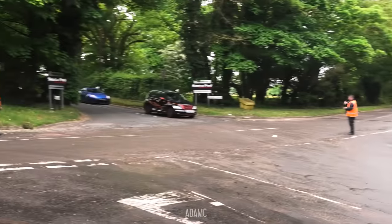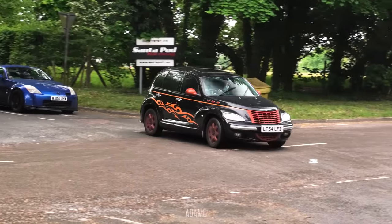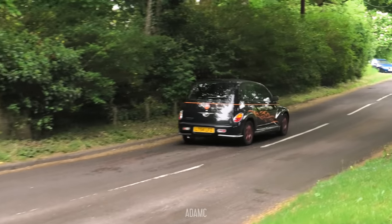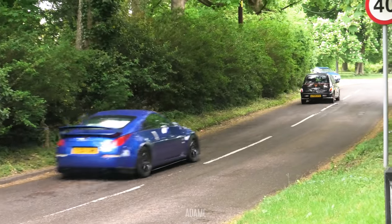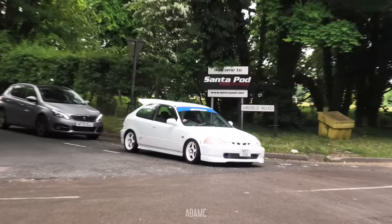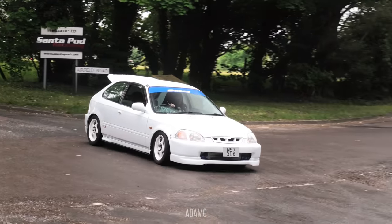Wow, a PC. Two PC Cruisers. This one's got the tribal graphics with the orange details as well. I know they're not Japanese. They were there for the show. There you go, there's a Japanese car. Here's another Japanese car, an apparent Spoon Sports Civic EK9 Type R.